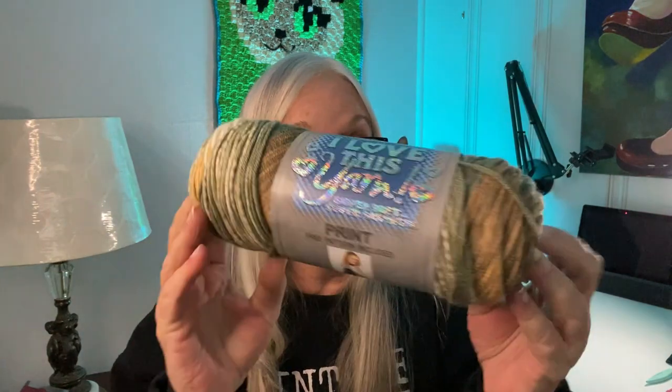So, that's what this is for. I got 5 of these. And it is called Cobblestone Ivy, color number 825. It is a 4 worsted weight, 100% acrylic. It is machine washable and dryable, and it calls for a 5.5 millimeter crochet hook. And this yarn is about the same thickness as the Vanna's Choice, but it's way softer to the feel.